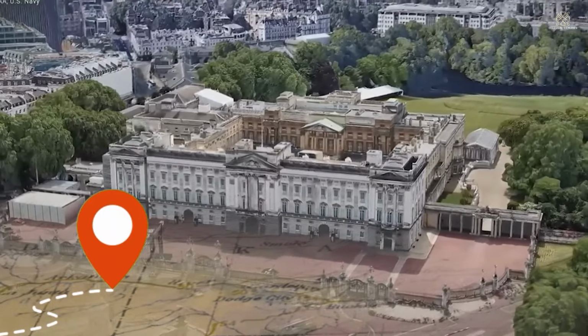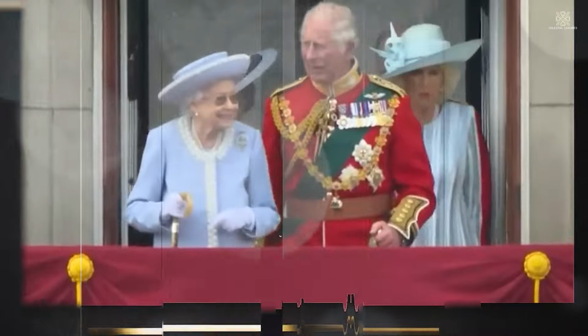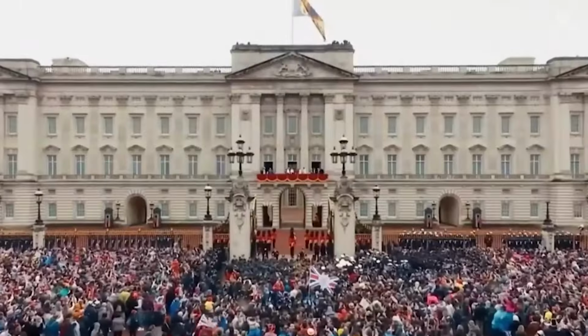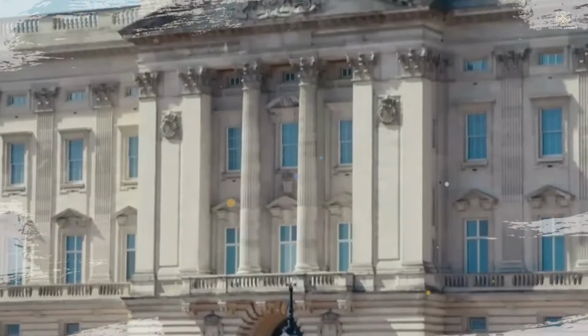Located in the city of Westminster in the center of London, Buckingham Palace is the royal residence and administrative hub of the United Kingdom's Queen. The palace has been a major hub for both national celebrations and mourning, and it is well known for being the center of attention for state functions and royal greetings.